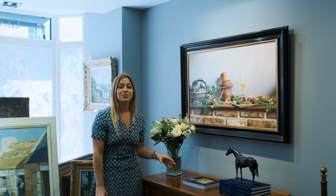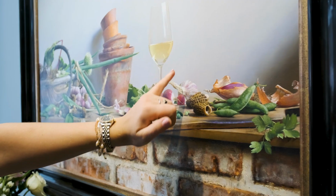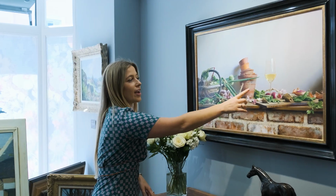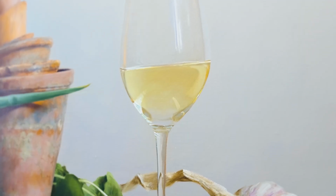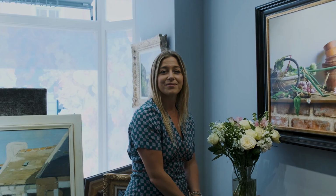The anticipation of this dish is palpable, from the wonderful details of the crispy onion skin, the wonderful peas, morels, and the reflection here in the glass of wine, combined with the rough brickwork below. This painting truly is a masterpiece.